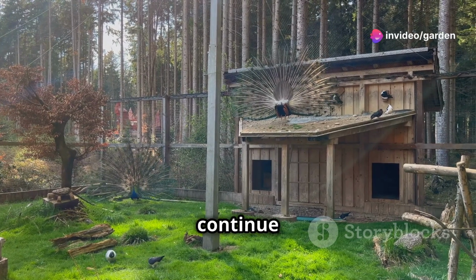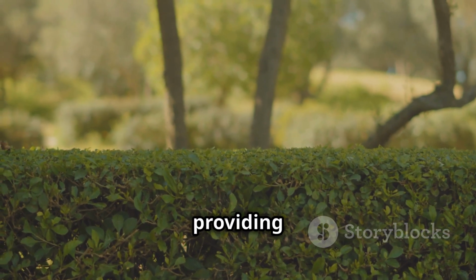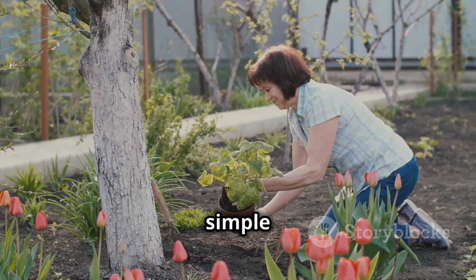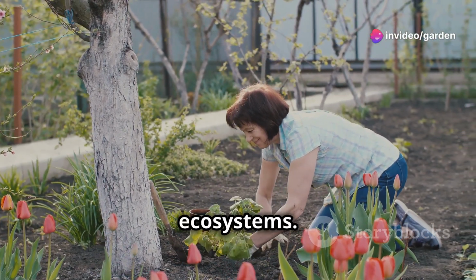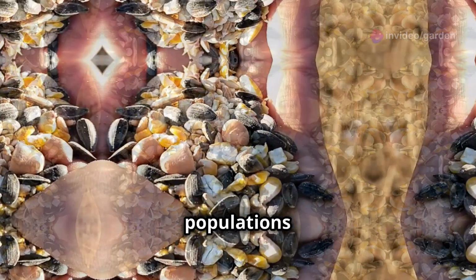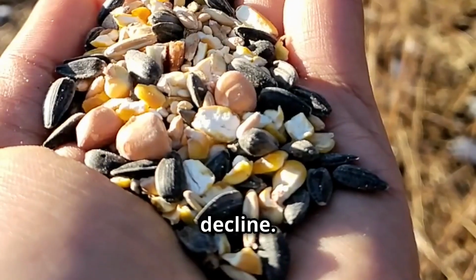As natural habitats continue to shrink due to human development, gardens play an increasingly important role in providing refuge for birds and other wildlife. Creating bird-friendly gardens is a simple yet significant act of conservation that can have a positive impact on local ecosystems. By providing food, water, and shelter for birds, we help to sustain their populations and ensure their survival, especially for species facing habitat loss and decline.